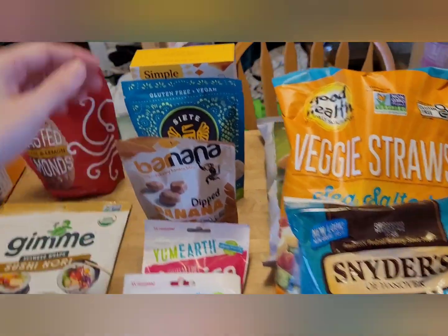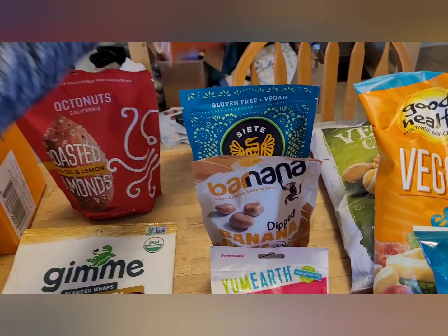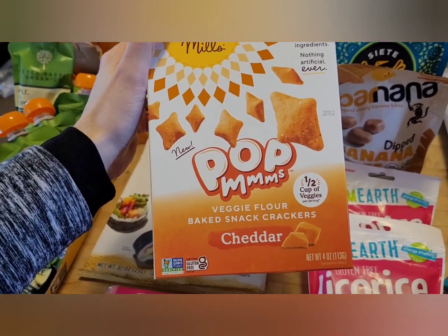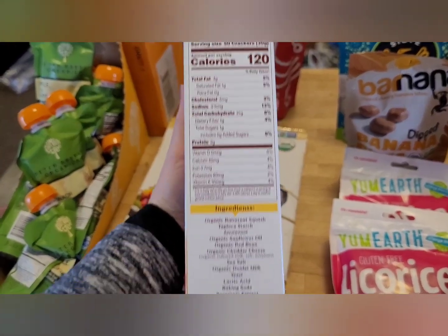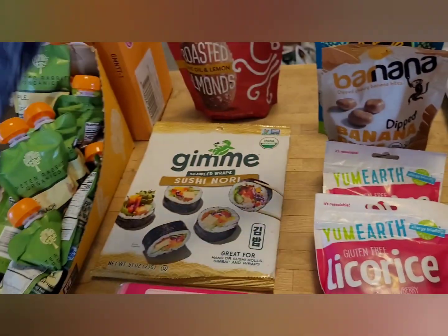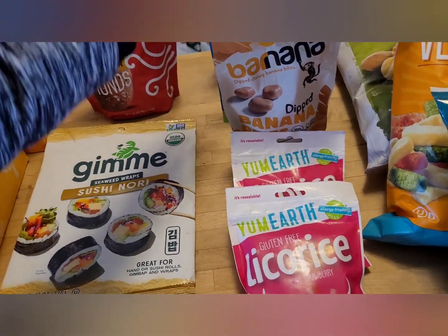They had a bunch of really interesting snacky items this time. So I got some Pop'ems veggie flour baked snack cracker. I'm interested to see, the carbohydrate count isn't great on it, but nice clean ingredients. So I'm interested to try those and see how they taste. I'm kind of betting that they're going to be like a goldfish cracker almost.